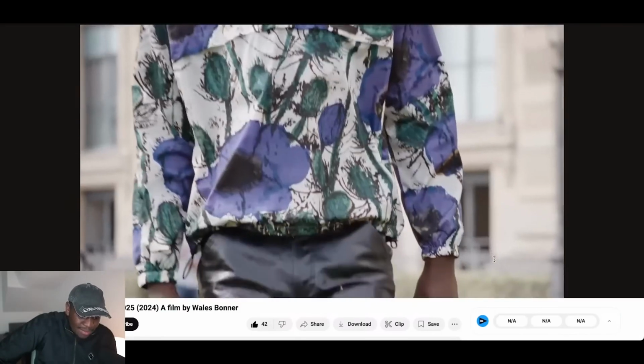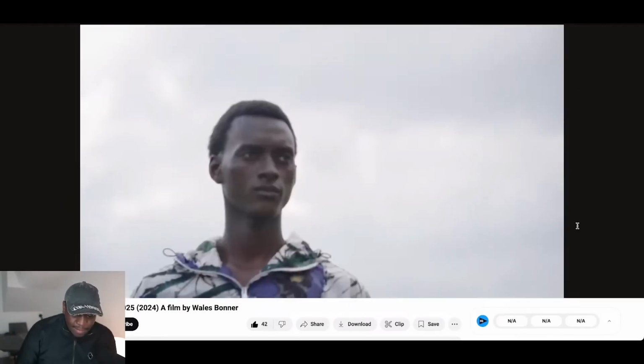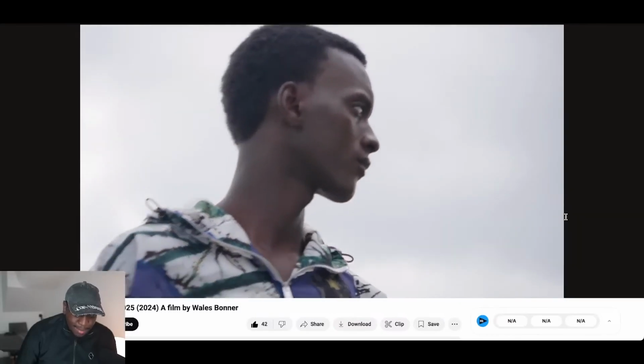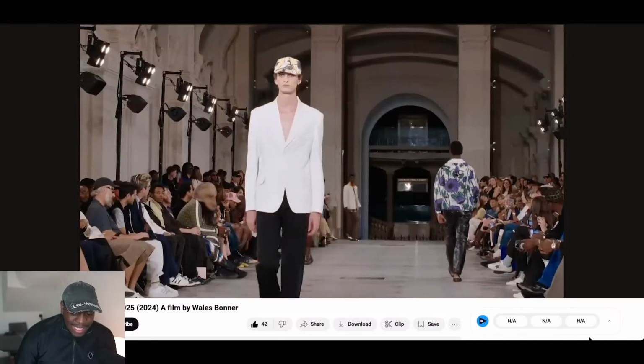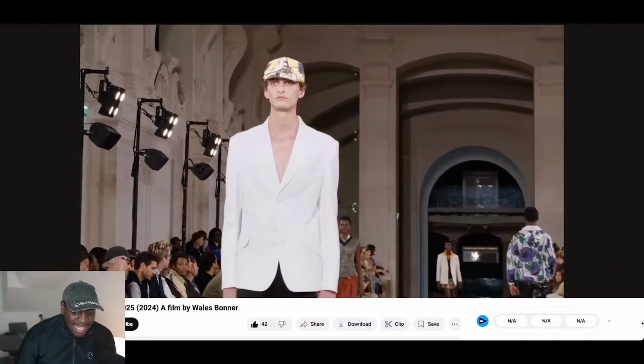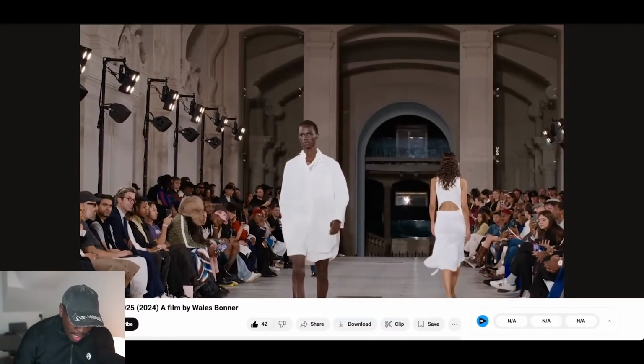Okay, here we can see one of the artwork pieces from Althea McNish, just to show you guys where the references are. But yeah, I definitely prefer the previous collection to this collection, personally. Let's see what someone is saying.